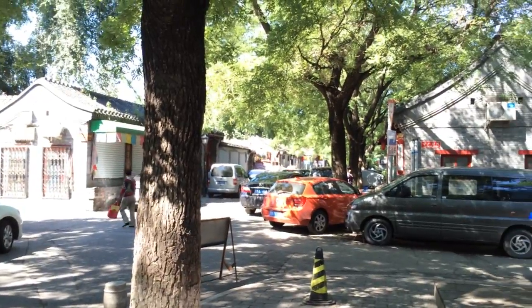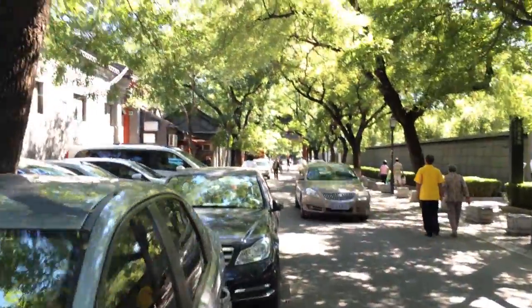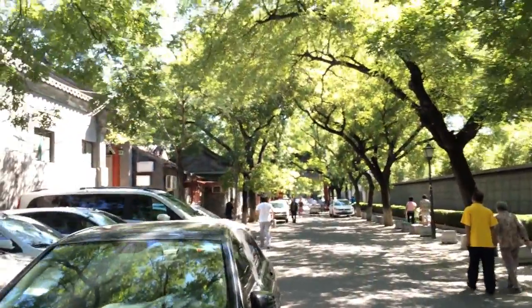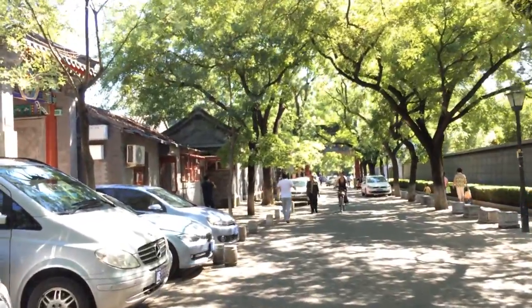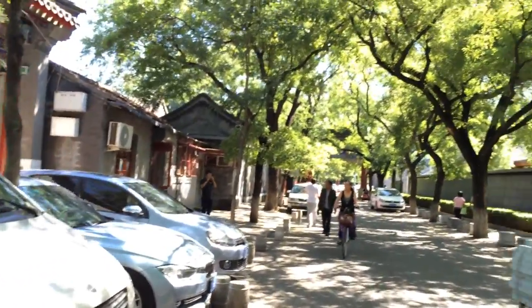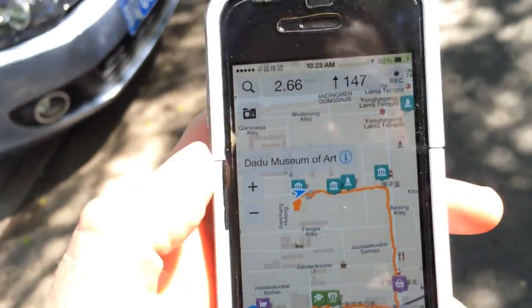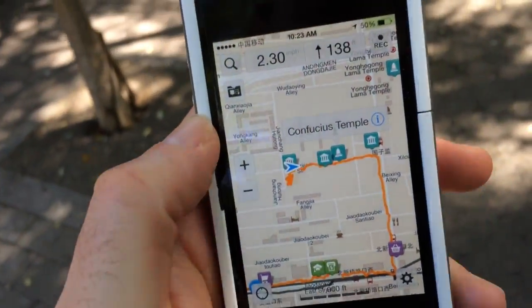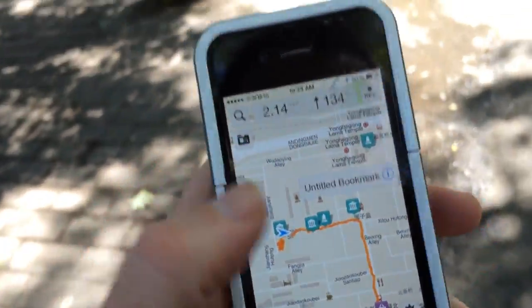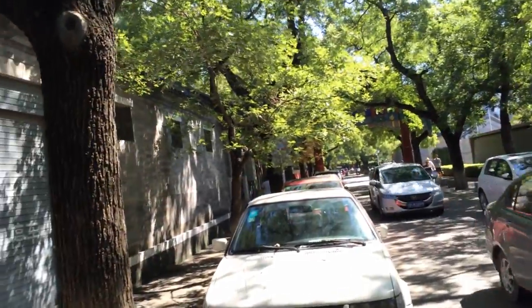Could walk back this way, but I think I'll head into the Confucian Temple now. Which is down this way. Wasn't where I thought it would be. Zhang Bozhang, who's that? Zhang Bozhang.